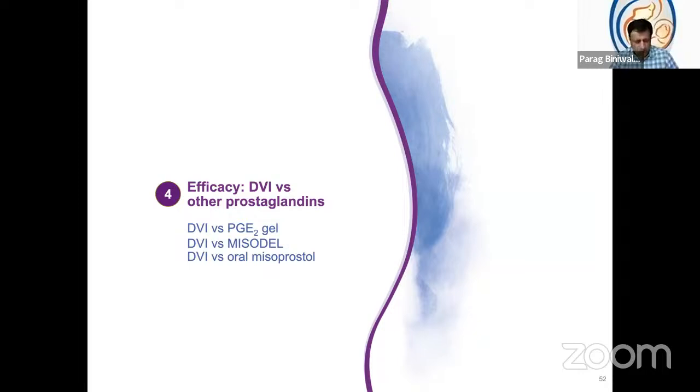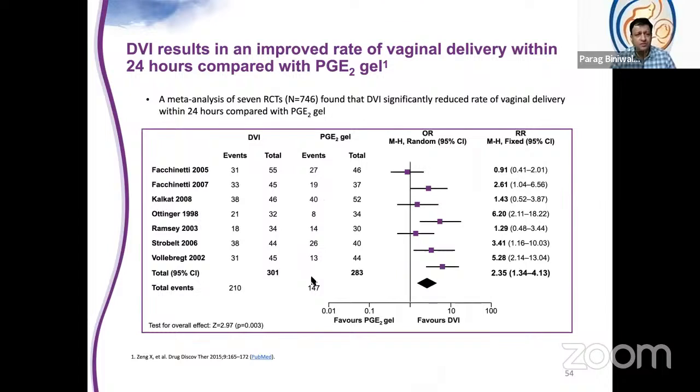Now, what about other prostaglandins? How does DVI fare as compared to the PGE2 gel, Misodel, and oral misoprostol? Now, when we compare to the PGE2 gel, we realize that the DVI works better and it definitely has better chances of vaginal delivery as compared to the PGE2 gel. Mind well, PGE2 gel, the dose is a little less. We can repeat it every 6 hours if needed, but generally we do not advocate more than 3 doses.